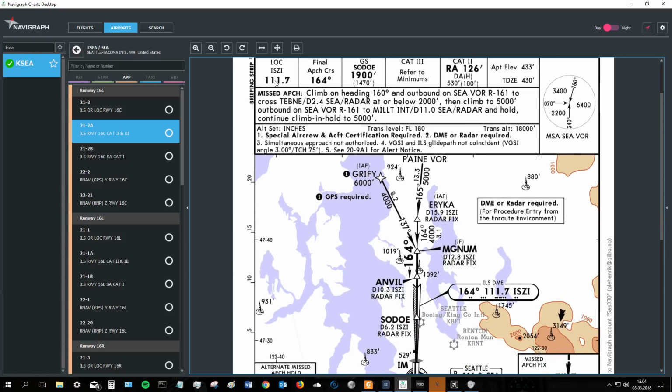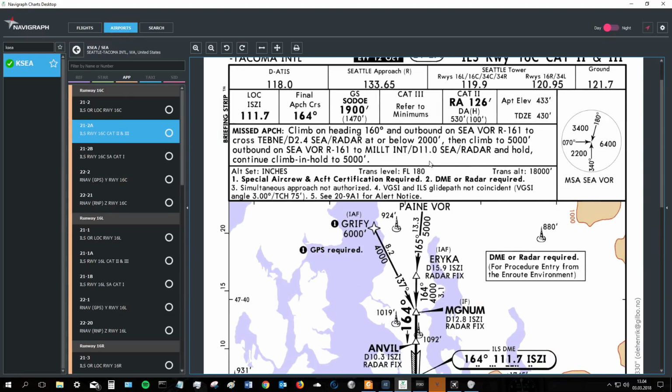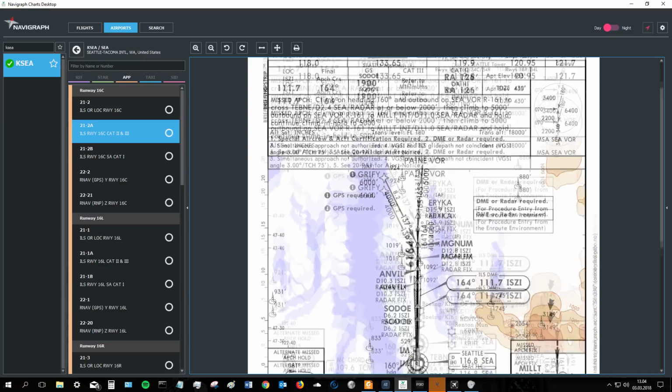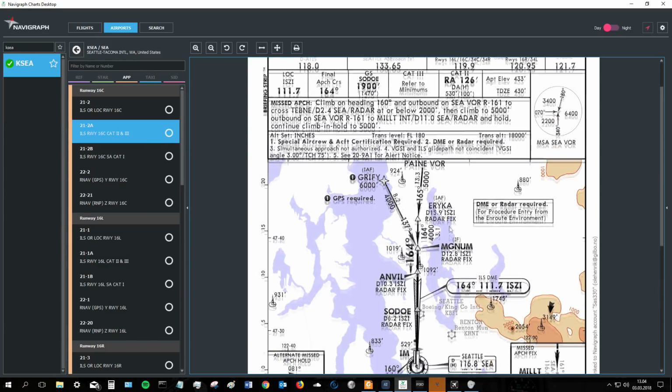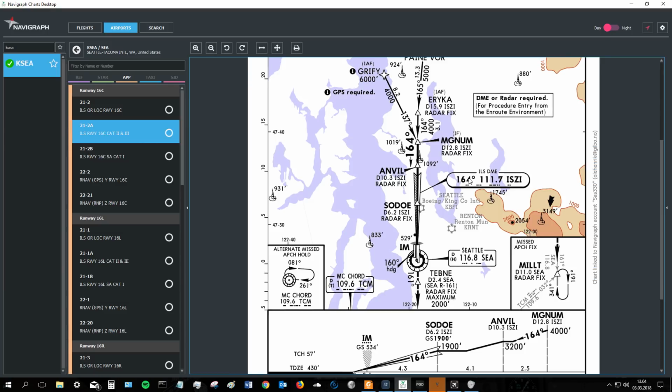In terms of missed approach, if we happen to float it or just don't make the runway, we will do a missed approach. Then we will climb on the heading of 160, so just 4 degrees difference from the runway heading, up to the Seattle VOR, then over to Romeo 161 to cross Tedbne, all of this at or below 2,000 feet. Then climb to 5,000, up onto this VOR, to this one, and hold, and continue to climb in the hold at 5,000. So 5,000 is our last altitude fix there, so that is what we will set on finals.